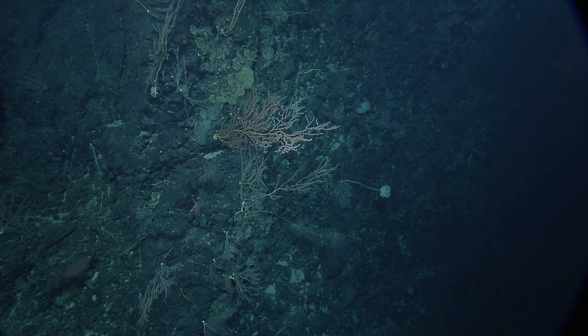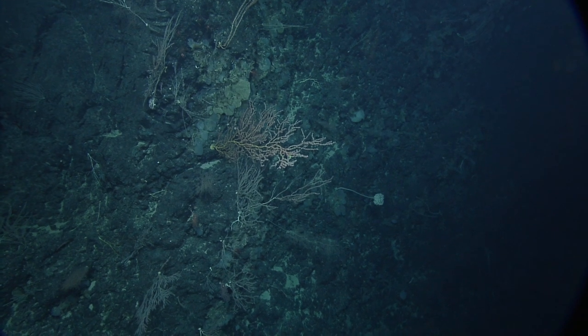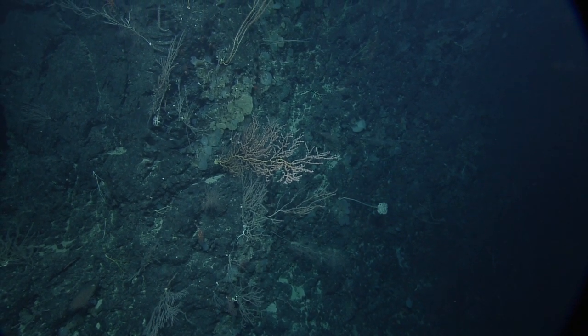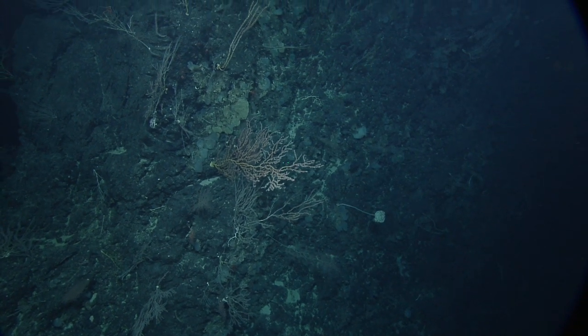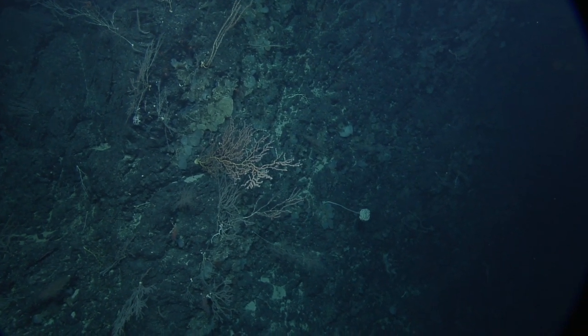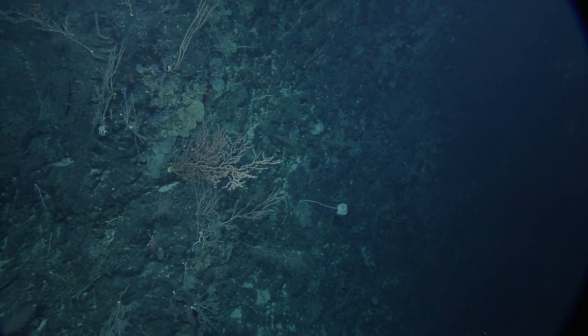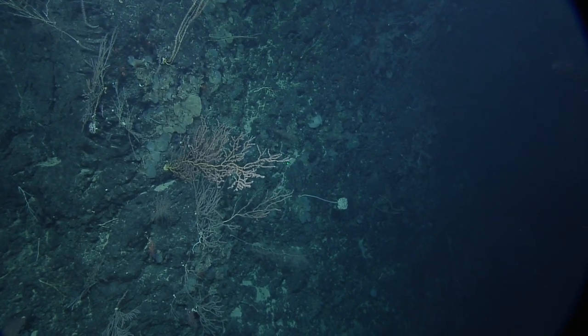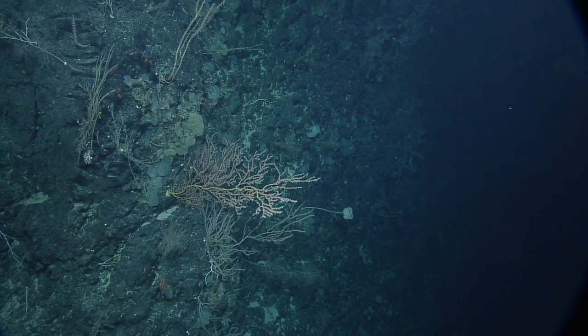We can pick up the pace, I think. 15? Yeah, do 15. Bridge nav. Ship move, please. 15 meters, bearing 276. Thank you.